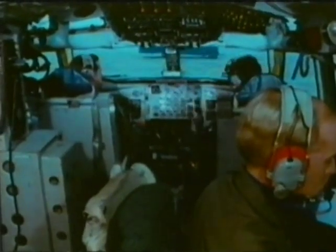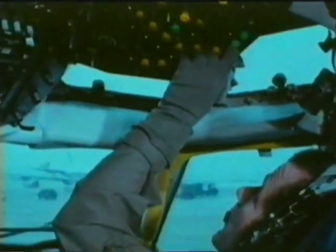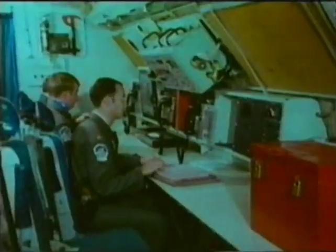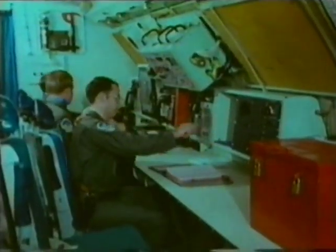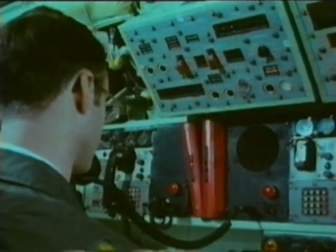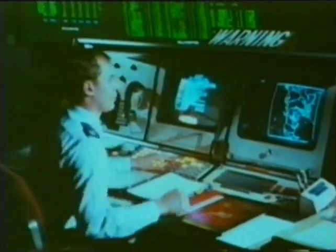EC-135s, acting as airborne command posts, performed one of the most critical functions of the air war. They were developed from planes intended for a different purpose. The EC-135 aircraft looks like just about any other C-135 series aircraft in the Air Force inventory. The big difference is in the back. This is the SAC Airborne Command Post, known as the Looking Glass. The Airborne Command Post is a scaled-down version of SAC's primary underground command post and has the same basic capabilities.